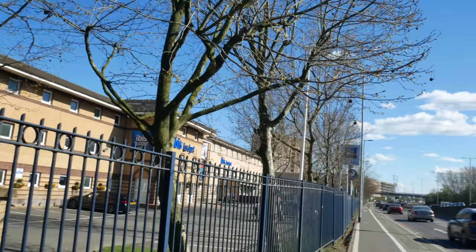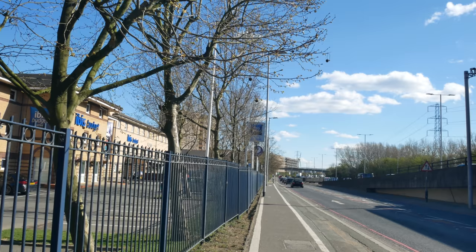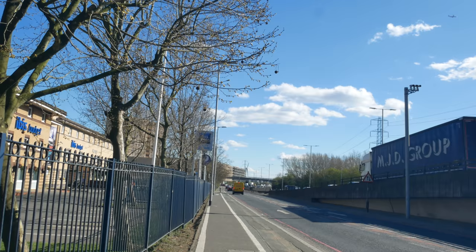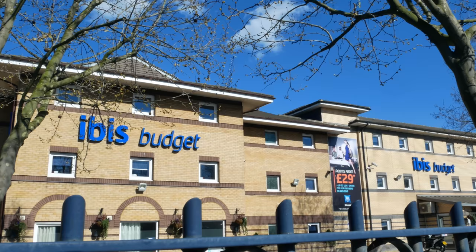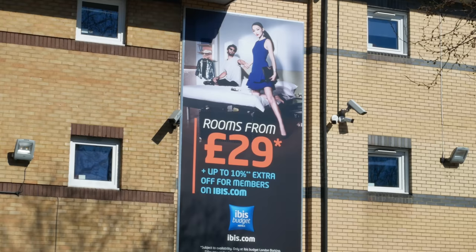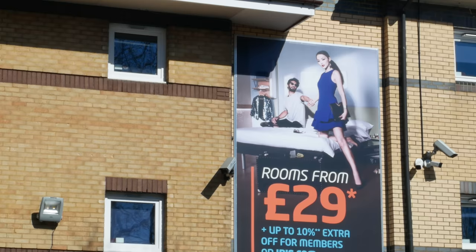So our walk starts with not a walk along the banks of the Roding as planned, but along this incredibly busy road here. I guess this is the North Circular here to our right. I'll look that up. I should know that. And we have a lovely Ibis budget hotel. Maybe we should spend the night there one day when things open up. Just £29 a night. I think that's a really weird photograph to be advertising this Ibis budget hotel.